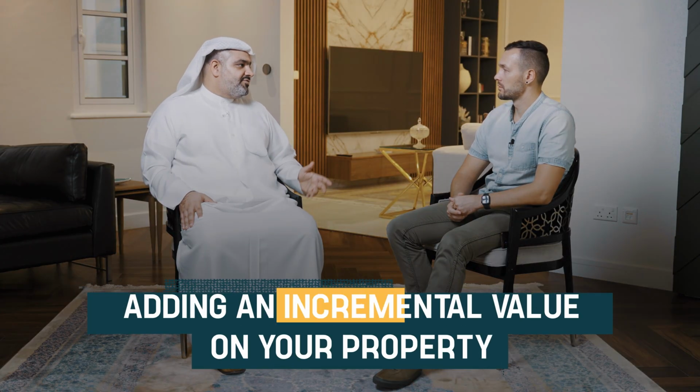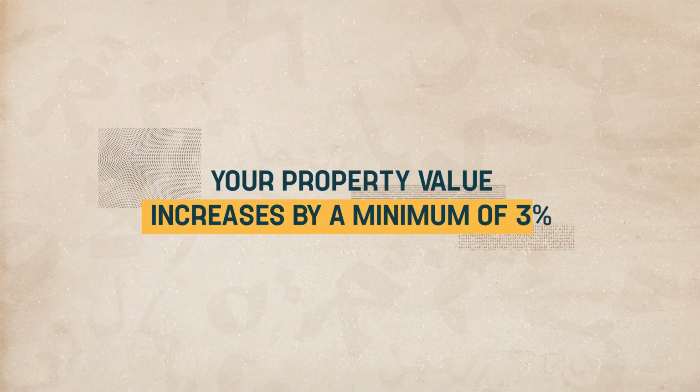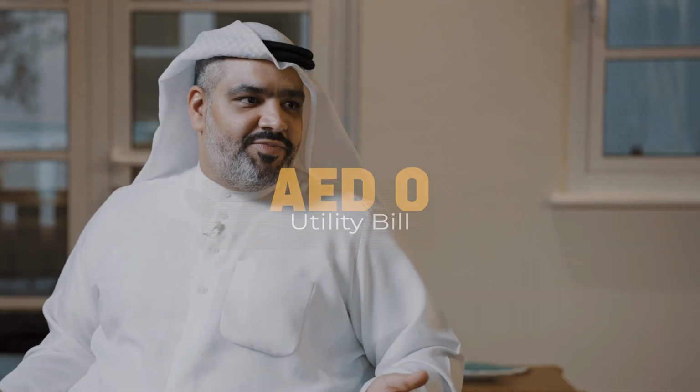So the second point or the third point would be you'd be adding an incremental value on your property. So once you have a solar system, it's evident today, and there are a lot of statistics around it, that your property value increases by a minimum of 3%. You're most likely to sell your property faster and with a higher price. Because all the setup is ready. It's ready, exactly. If you end up showing the buyer a zero bill for your utility because it's offset by the solar system, right? It becomes very attractive.